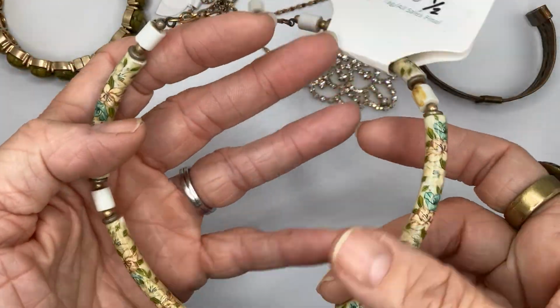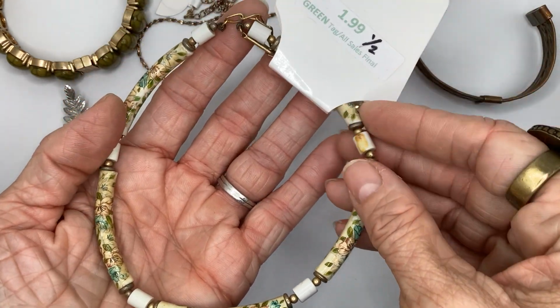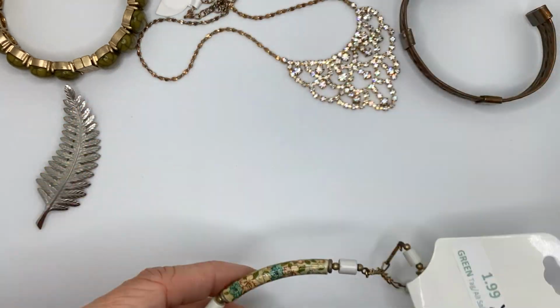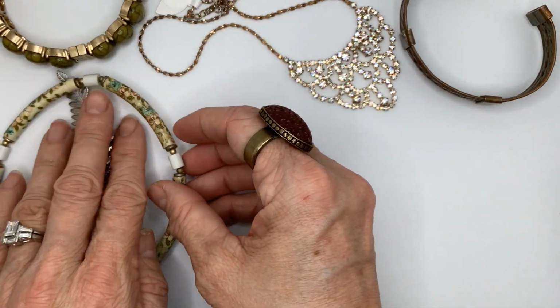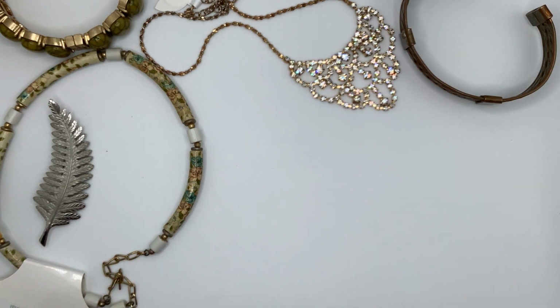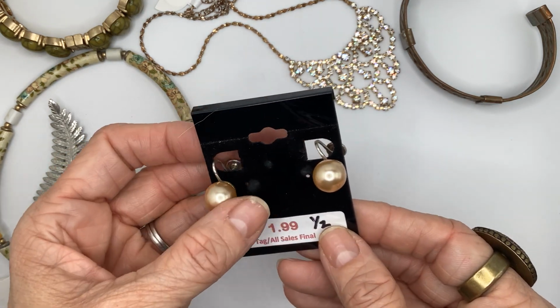It just was such a pretty thing. It made me feel like I needed to put this on and go have a cup of tea or something. I paid $1 for this beautiful necklace. Let's try to get those ugly tags out of the way. They're not as pretty to look at. Definitely not.